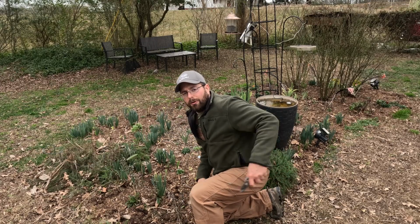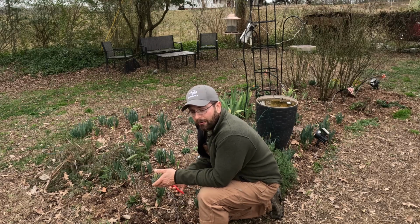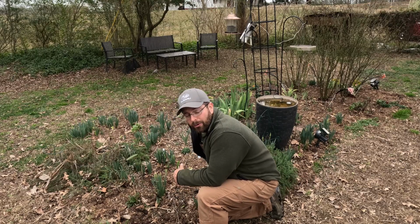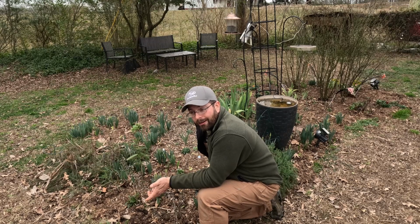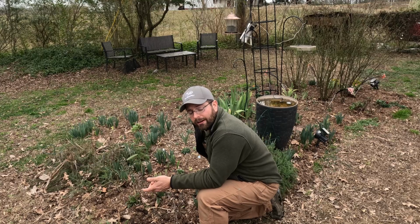Over the years of growing, you might find that areas of your yard stay warmer than other areas. You get a little microclimate that will allow you to grow stuff that's outside of your hardiness zone. We have one on the side of the house that's at least 10 degrees warmer, just the way the brick is. There's other areas of the yard that get frost when the rest of the yard doesn't. So we have to be careful about what we plant there.